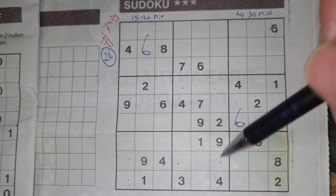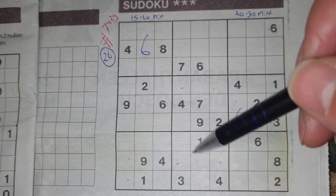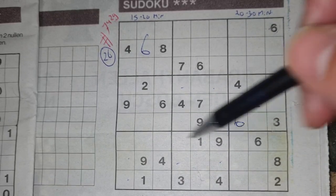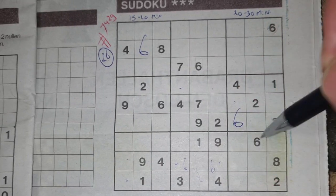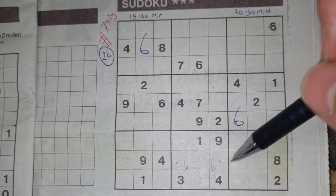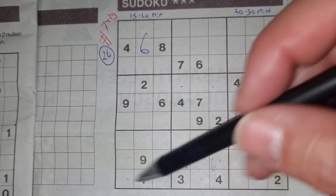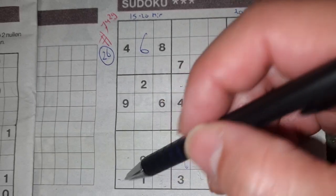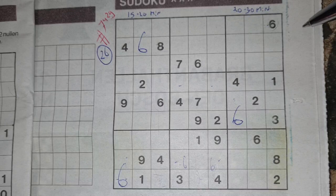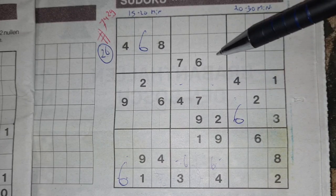1, 2, 3, 4, 5 are missing numbers in this big square. One of the missing numbers is 6. We have a 6 in the middle column, so no 6 in these two boxes. Here, 6 in this row, no 6 in that box. So the 6 in this big square could be here, could be there. 6 in this row, 6 in one of those two boxes in the row below. So in the last row, the only two places left for the 6 should be here or there. We see a 6 in this column, no 6 there, 6 should be there. Cannot continue with the 6 now, need to wait.